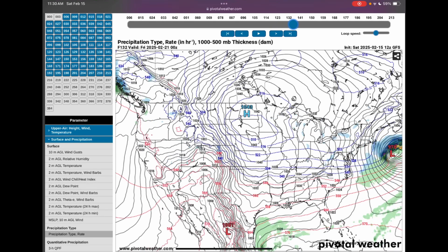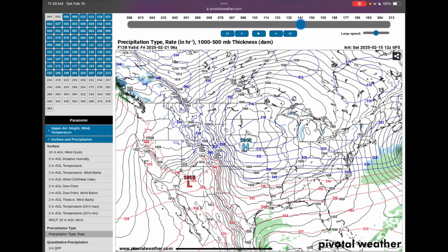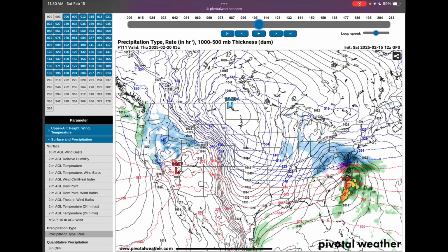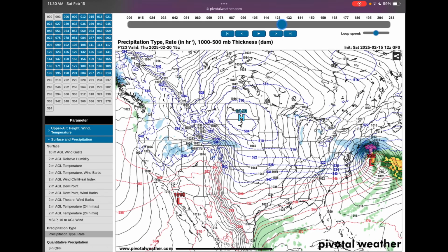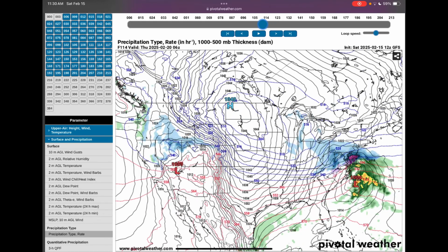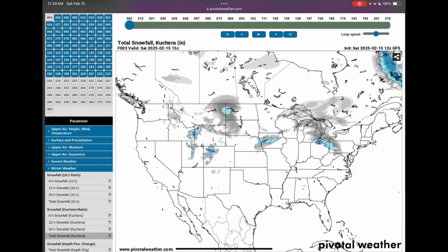So, we're pretty confident. The track is going to change countless times before it happens, but we're pretty confident that it's going to head up the coast. How close it is will determine how much snow you get and how long this thing lasts. So how much snow could we get out of this?